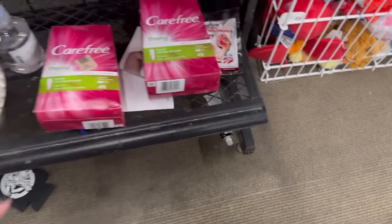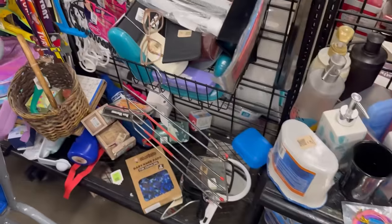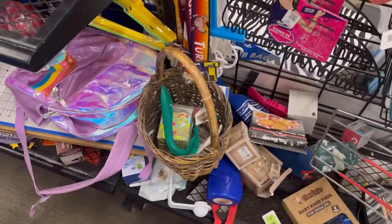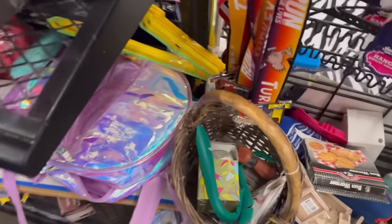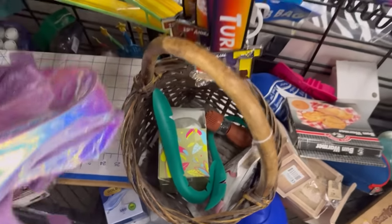Those are still sealed, but I don't do thongs. Sorry if that's TMI. That's a young girl thing. That's a millennial thing. That made thongs popular. It's crazy.